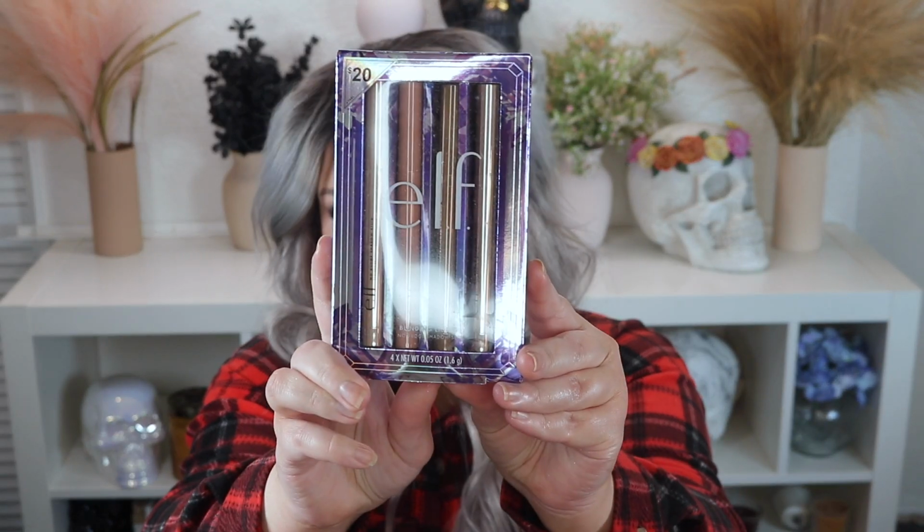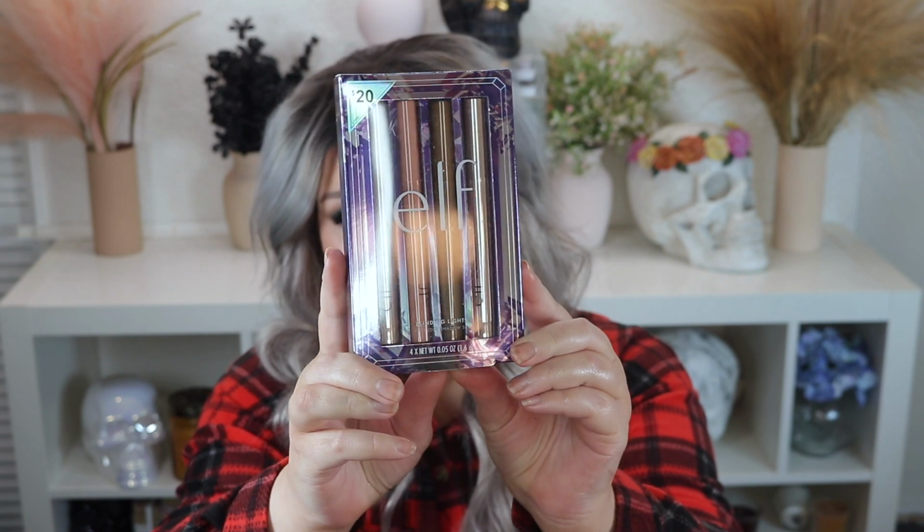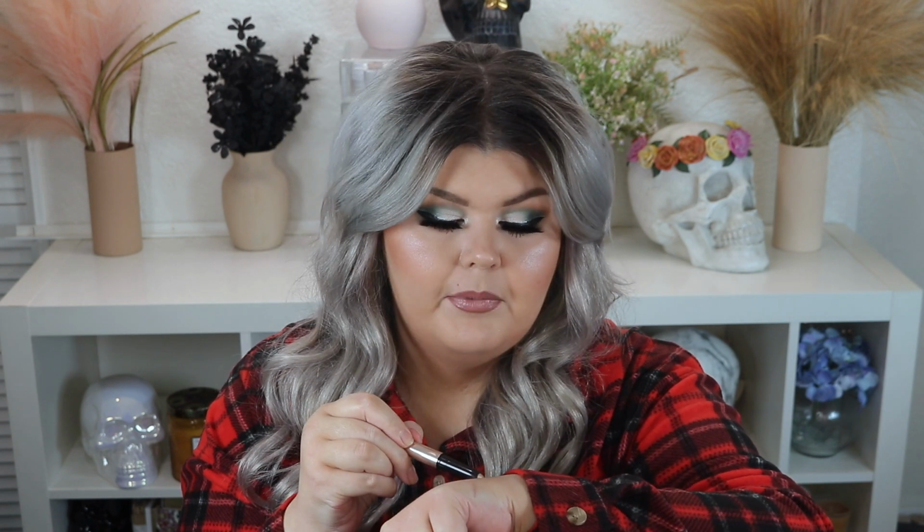e.l.f.'s killing it with these holiday gifts. Ooh, these I am excited for. This guy says right on the package how much it is. So this one is $20. This is their Blinding Lights No Smudge Shadow Set. I don't think I've even used their shadow sticks like this, so I'm excited to see. Let's swatch some. I have a feeling I'm going to really, really like this one. Does it say what it is? Champagne Crystal, which looks like a champagne shade.